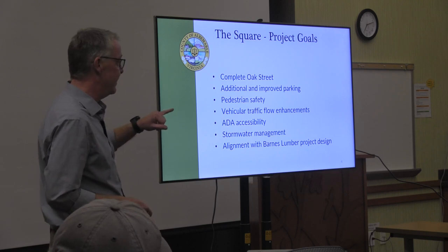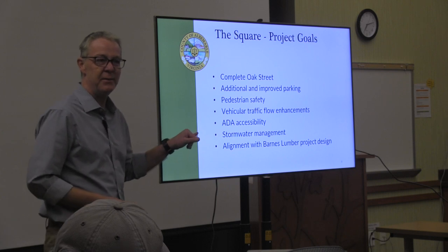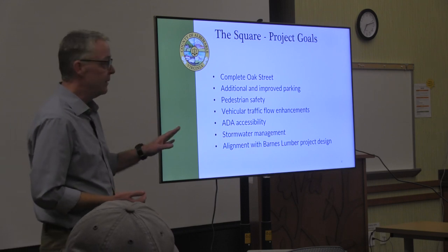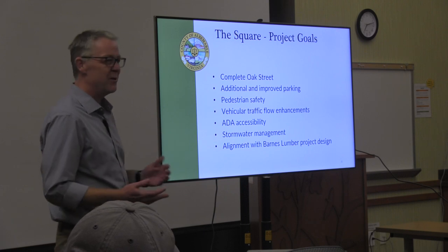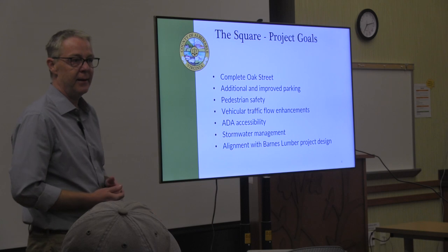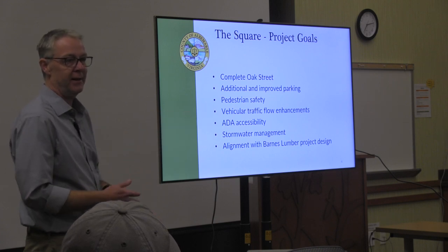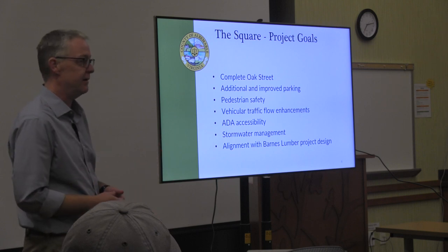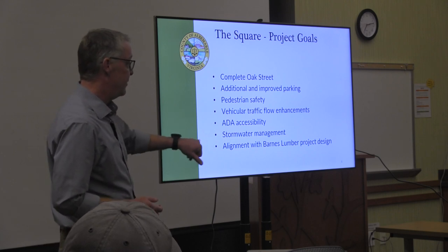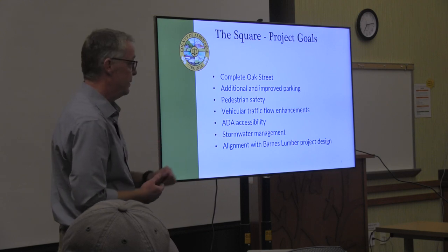So traffic flow enhancements, right now it's a little bit, well, unguided, shall we say. Also, ADA accessibility, there's no structured parking spaces, so there's no designated ADA compliant parking spaces, and I'll show you where they're going to go and what they're going to look like. Also, there's some stormwater management issues in a hard rain. We've heard from some of the business owners about water getting into their basements, or at least one. All of this will have new curb and gutter and drainage systems that take the water away from businesses and safely down the roads to a stormwater management facility. I think it's about half a mile that way. And then again, just making sure that this project and the Barnes Lumber project, which meet, the designs are aligned with each other. Thank you, Allison.